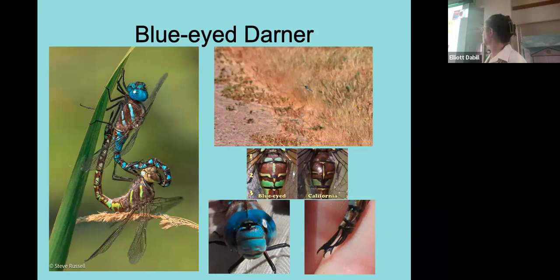Their face is also super blue, and they have these very forked appendages that only this species has. And for the females, you can look at, this is segment 1. Remember, we talked about segment numbers, and this is segment 2 and segment 3, and the patterns are different. Jim Johnson figured this out because the females for blue-eyed darner and California darner are almost impossible to tell apart, but this is perfect.